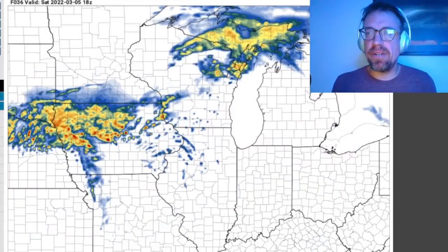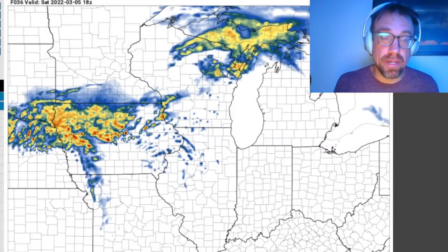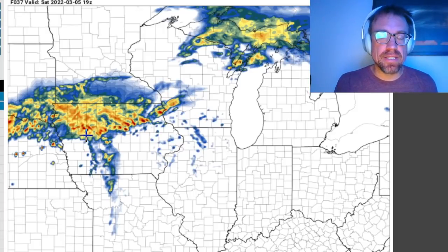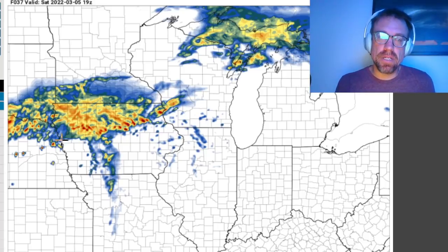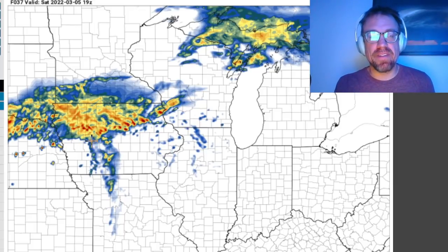I want to break down the convective evolution with the 6Z HRRR, and then realizing that the 12Z HRRR is on its way out, we'll look at that as well and compare. This lead wave of precipitation moves through the target area, might have a little bit of an impact, could make that instability axis a little bit more skinny, but the HRRR rapidly destabilizes the atmosphere behind this band of convection.